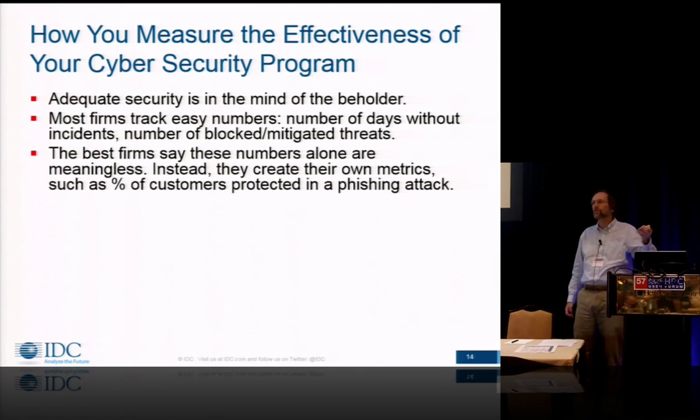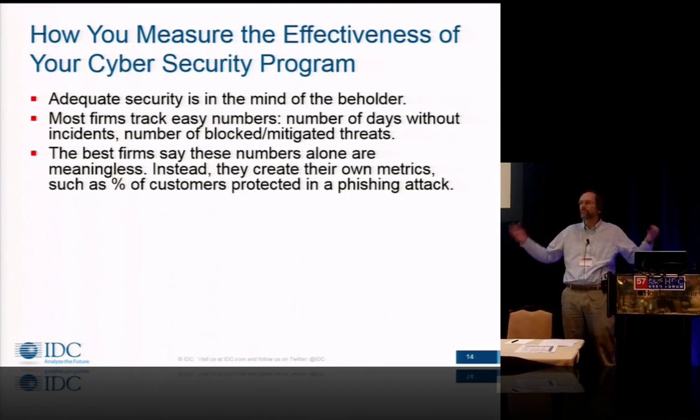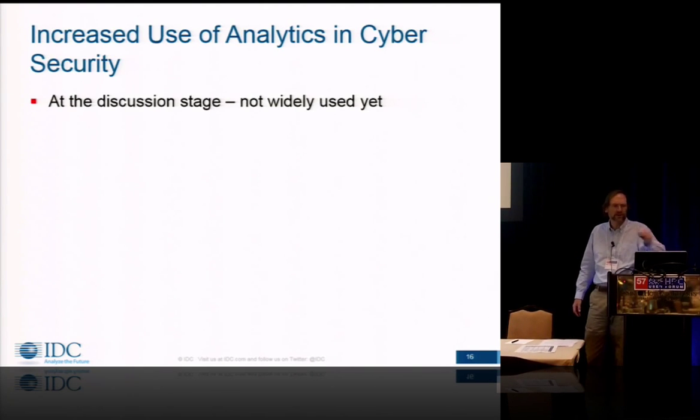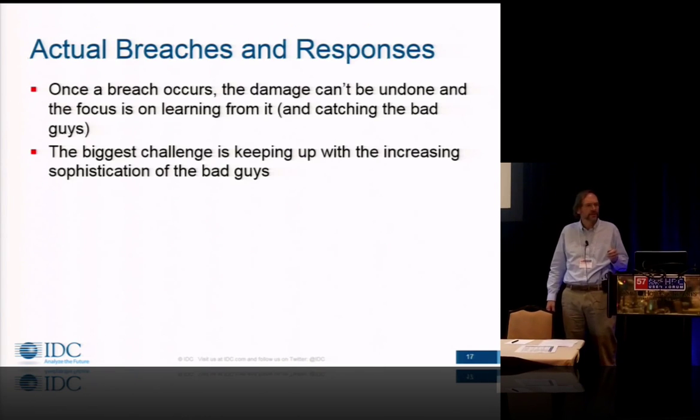Measuring the effectiveness of your program is another metric: if you haven't been hit, how can you tell if you're being successful or just lucky? There needs to be a lot more work done on metrics to figure out if what you're doing is exactly right. And as I already said, analytics and cybersecurity.